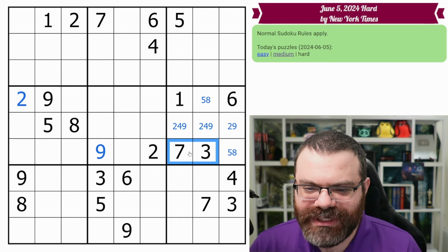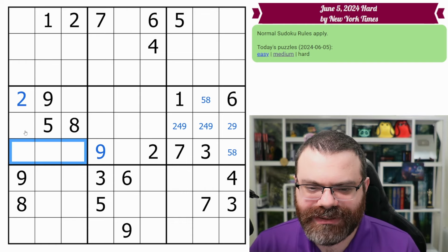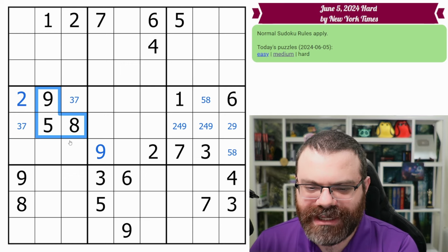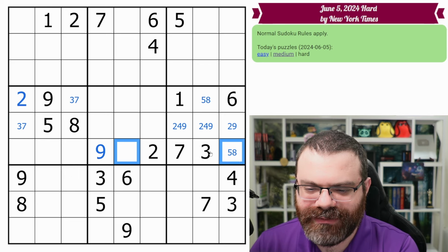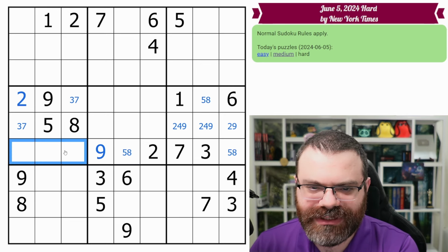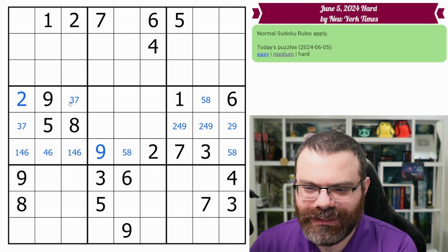All right, what about this 3, 7? Doing the same thing to this box. So we have a 3, 7 pair here. These are a bunch of New York Times tricks as well. The 5, 8, 9, the 5 and the 8 are going to end up here, right? So this is 5, 8, and then this is also going to be a triple. This is 1, 2, 3. We need 4 and 6. Okay. So we filled that triple.